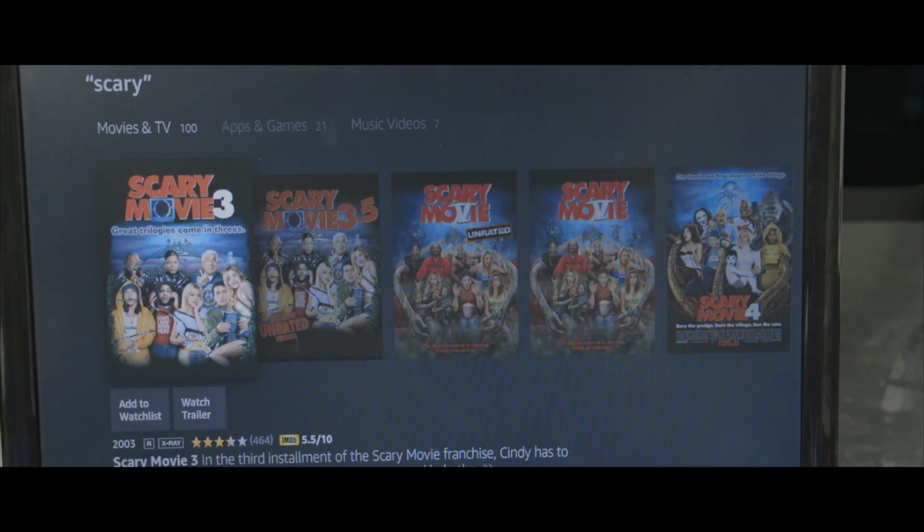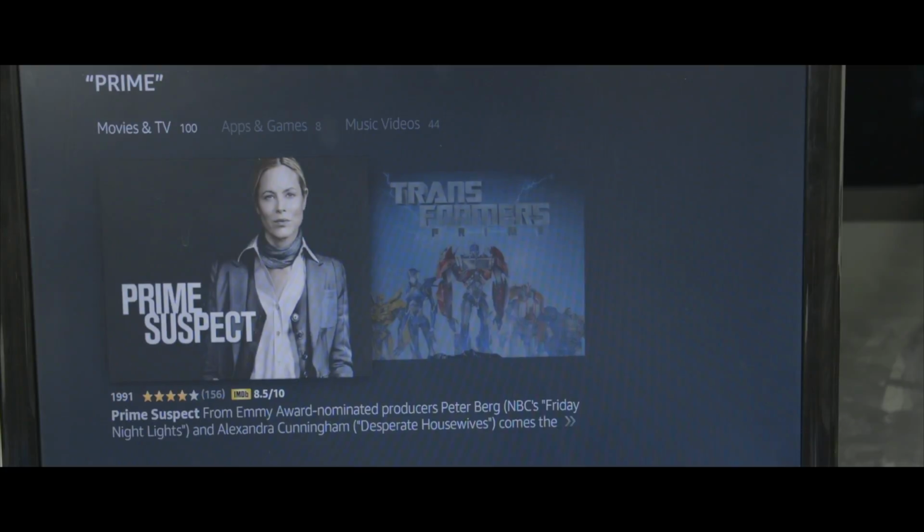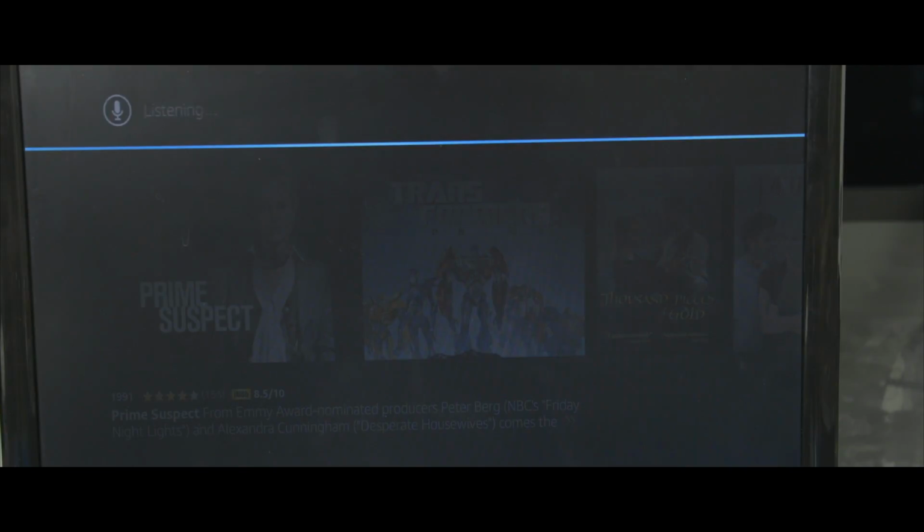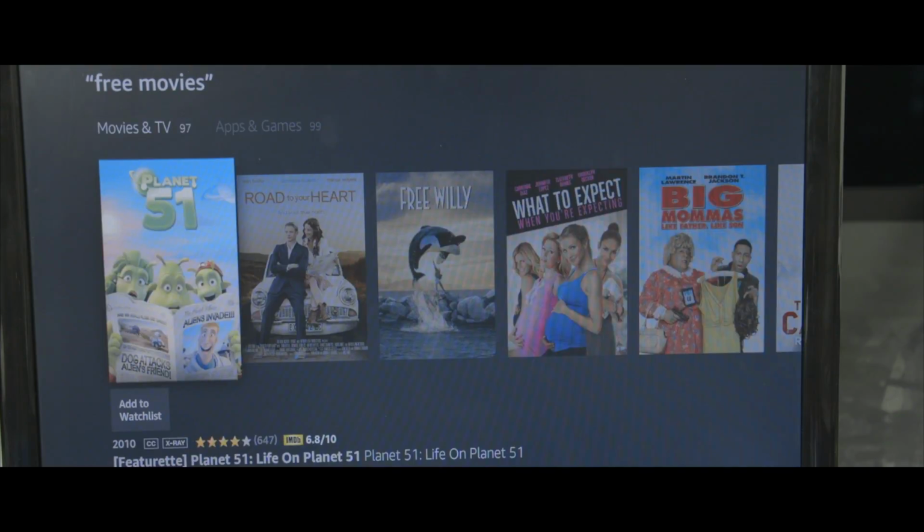So now I'm pretty much just saying general things, like general commands like free movies, Prime, scary, just generic things, and everything's popping up pretty fast, comedies, and it works really well. So I'm pleasantly surprised as far as how responsive the actual remote works, or the system in general, especially being for such an affordable cost and small package.